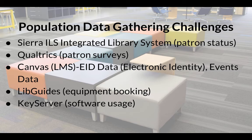Sierra is an integrated library system, which we use to update patron status. So when a patron gets certified to use a 3D printer, for example, they then have an updated patron status. And what that means is that when they go to the service desk at the library and they say, I want to check out a 3D printer, or I want to use a 3D printer, the student sitting at the desk scans their card, and then they can see that patron has been updated and certified to use a 3D printer.